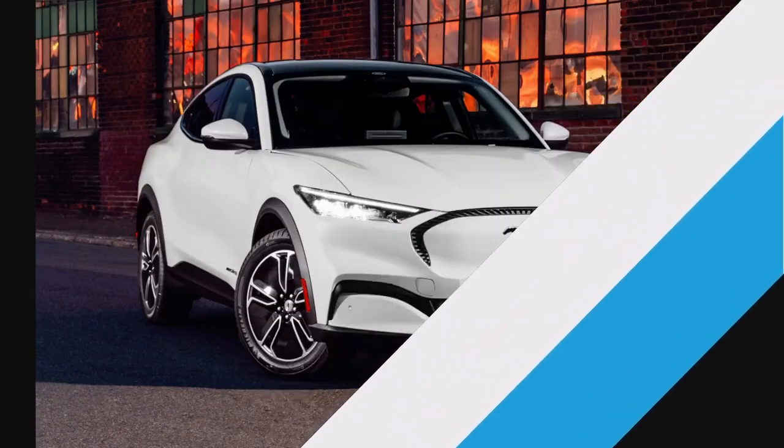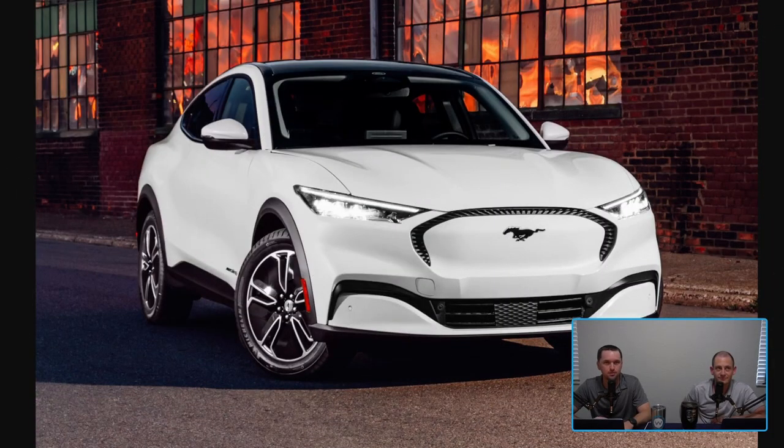Oh, no, that's awful. Why do you say that's awful? Have you seen it? I think it looks okay. It doesn't look fantastic, but it looks okay. I think it looks ugly. But what it does do is push the EV space forward, and I'm about it. I think it's cool that they made that. It's the first one, other than maybe the ID.4 and the Teslas, the Model X and Model Y, to get pretty mainstream pretty quickly.